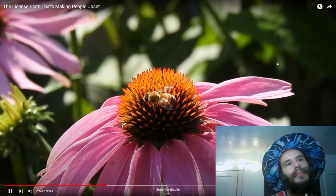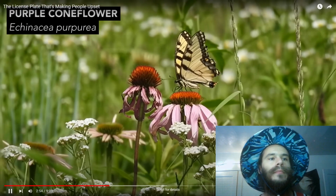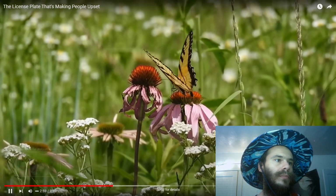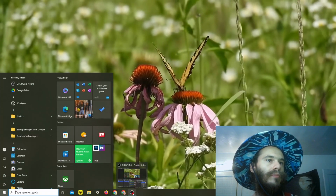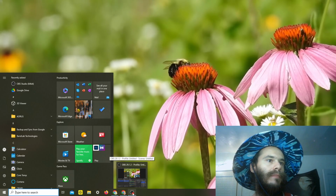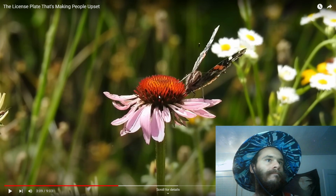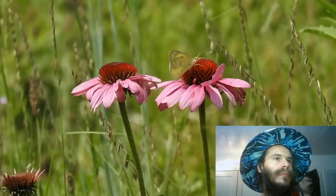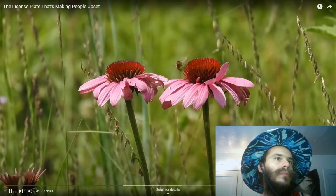But let's assume that the flower on the plate is purple coneflower, Echinacea purpurea. The intention of the license plate is to generate funds for pollinator habitats. And wouldn't you know it, purple coneflower is undoubtedly a fantastic plant for pollinators. A variety of insects, including bumblebees, honeybees, long-tongued bees, bee flies, and butterflies, love spending time on and around purple coneflower. We are also assuming that Echinacea purpurea is not native to Pennsylvania.